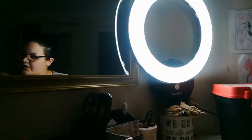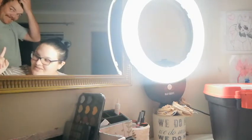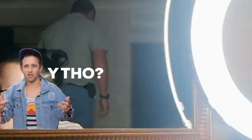I already put on my light because we needed the light. So now we gotta figure out an angle how we are gonna do this. The angle of the dangle. The angle how we're gonna do this. Oh, you can see him in the mirror. There. Anyway, let's see. Nah.